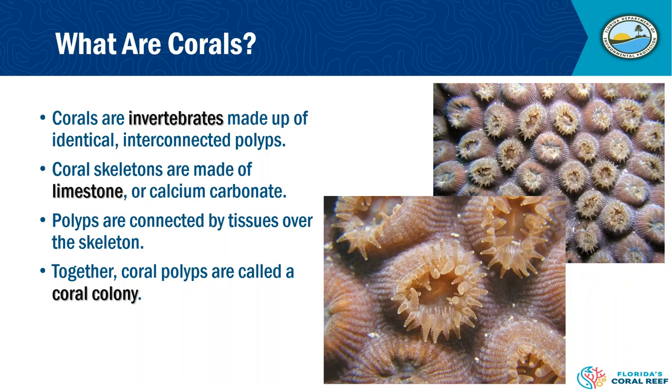So, a little bit about coral biology. What are corals? Corals are invertebrates made up of identical interconnected polyps. These coral skeletons are made of limestone or calcium carbonate. That's why they have that really hard underlying skeleton. Polyps are connected by tissues over the skeleton, and together coral polyps are called a coral colony. So you can see in these photos, the zoomed in version is an individual coral polyp, and the background version is all of those smaller polyps together in a coral colony.